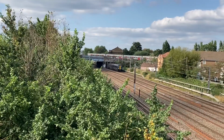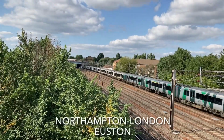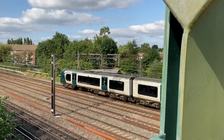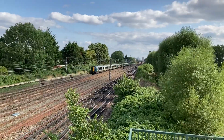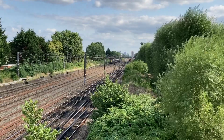And there's a Metropolitan line train and some London Northwestern Railway 350s. Not sure where either of these are going. This is 350-101. Oh, well, I missed the middle. 350-257. And 350-240 is in the middle. Let's go past that. London Overground 710 stopped in South Kenton station.